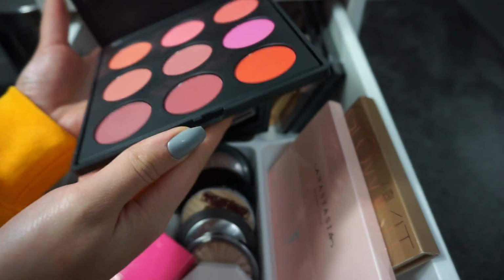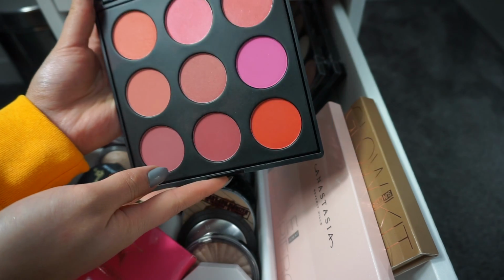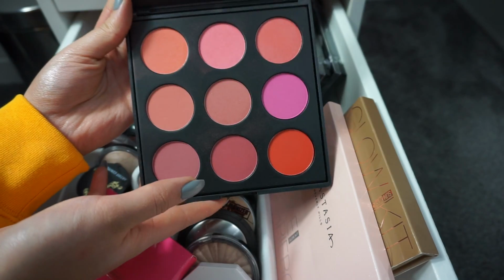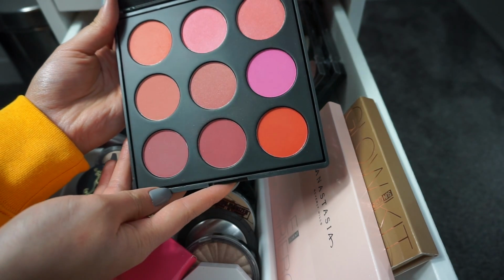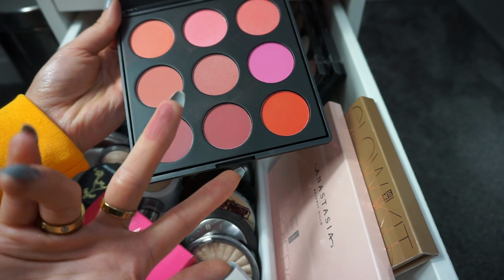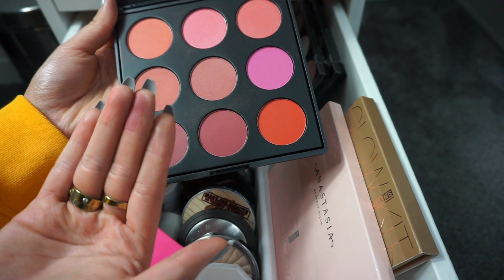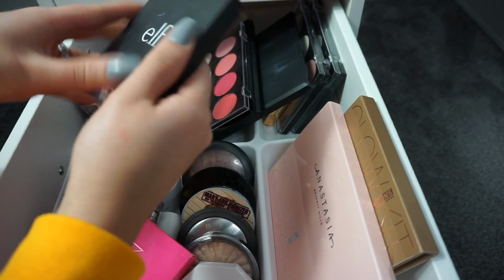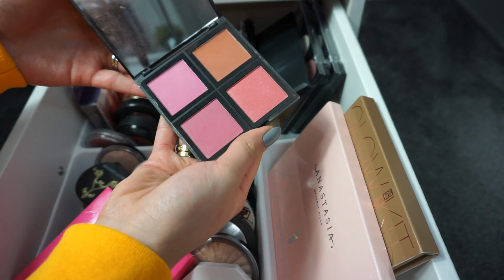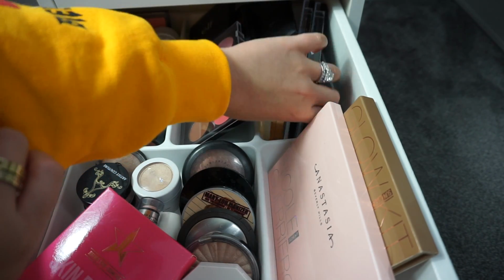This one is also really nice, but the colors are really pigmented and I'm kind of scared to use this. But I'll try to put this on my vanity so that I can use it more, because some of these shades are actually really pretty, but they're just so pigmented. It's really kind of overwhelming. Then I have my e.l.f. blush palette, which looks like this. Over here I have some drugstore highlighting palettes.